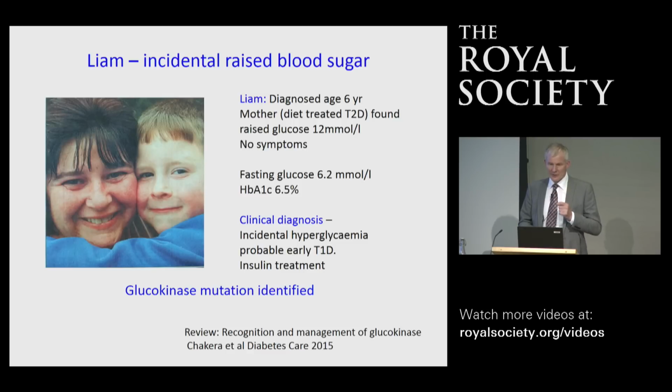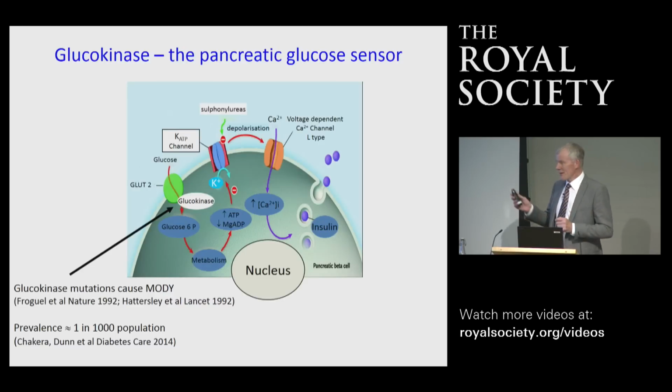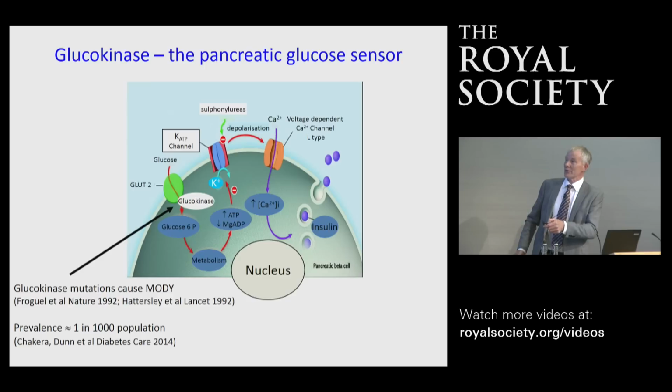Now, glucokinase is a very interesting physiology because this is the pancreatic beta cell. There's basically this bit over here that senses the glucose, and this bit out here secretes insulin. All the rest in the middle is the machinery that results in that glucose value being translated into the right amount of insulin. Glucokinase sits here. Glucokinase regulates the blood glucose at what level it is. So it's the pancreatic glucose sensor, and it sets the level of blood glucose that you respond to. And this was where Liam had a mutation, and about 1 in 1,000 of the population have a mutation in this. So it's actually a relatively common condition.